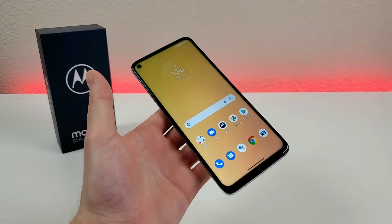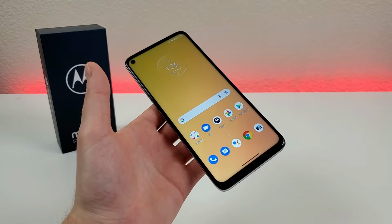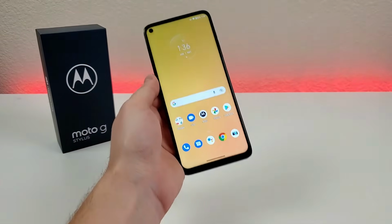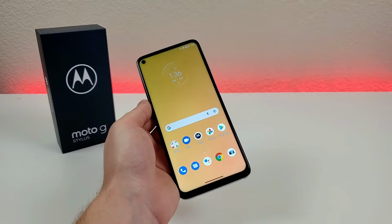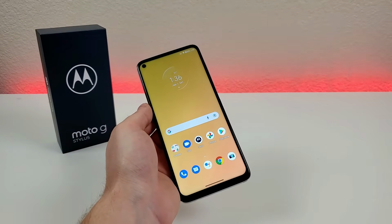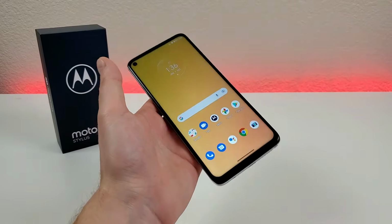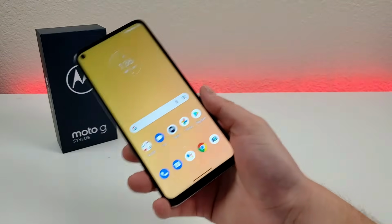So in conclusion, is the Motorola Moto G Stylus 2021 still worth buying in 2022? In general, I'm very happy with this phone. I think it's aged very well. I do appreciate that we've at least gotten the Android 11 update. And in general, I think it offers quite a few enticing specifications and features that make this phone stand out from the competition. I suppose the only thing to consider is what other options you might have.